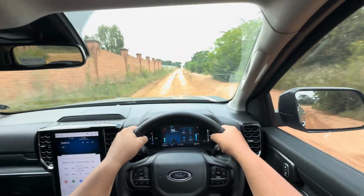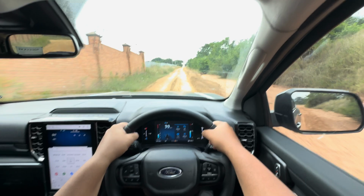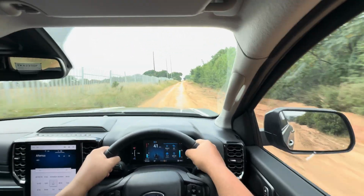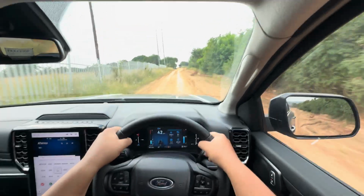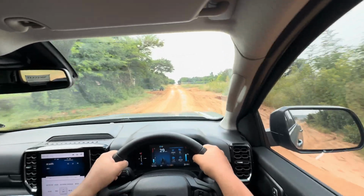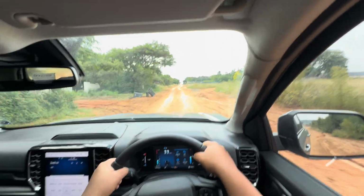However, this is strictly an adventure SUV, so unless you already have a second car to use as a daily, the Everest is not the car for you. I mean, you can daily it if you really have to, but you'll cry tears. Just trust me on that one.